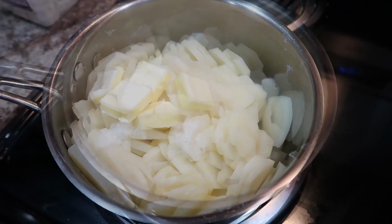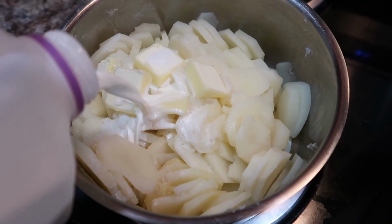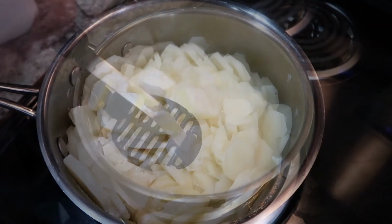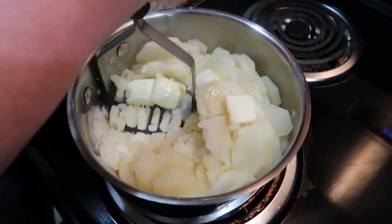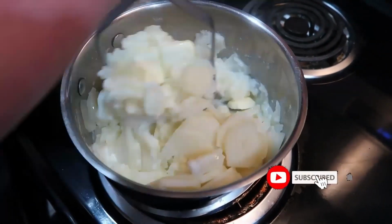So now I'm just getting started on my mashed potatoes. I've boiled some potatoes. I'm adding in some butter and some half and half. You can also use milk, but I feel like half and half makes them so very creamy, and I really like the consistency they are with the half and half.